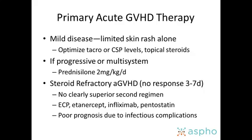Primary acute GVHD therapy is important in the content. What essentially happens, and the key thing to remember, is if you have mild disease that is limited to skin alone, very few people will do anything other than maybe optimizing their tacrolimus or cyclosporine levels and using topical steroids. If your skin then progresses and you have multisystem disease, then most centers will start with prednisone. If you do not respond to prednisone within 3 to 7 days, then you have what's called steroid refractory acute graft-versus-host disease. There are a number of different things that are being proposed to treat this. There's no really well-established standard of care, but remember that general approach.